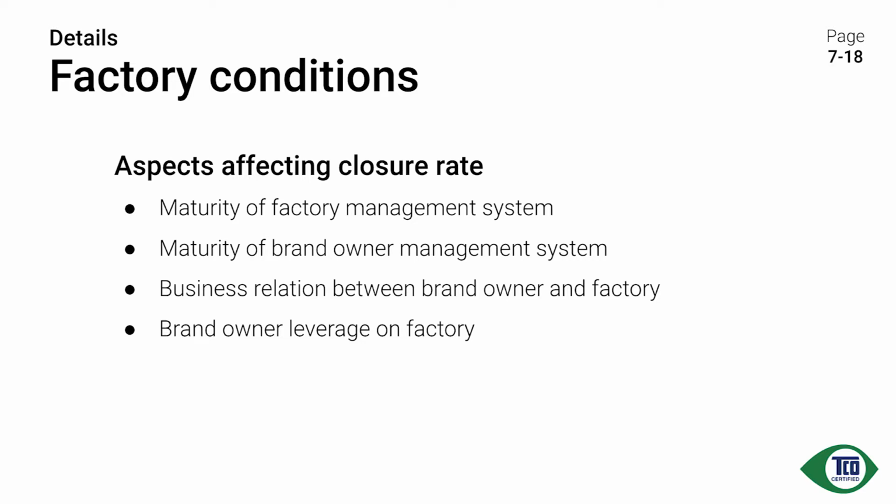But there's a big difference between different factories. Factories have different maturity in how they look at sustainability and how mature their management system is. A factory that has been working with these topics for a long time finds it much easier to resolve a non-conformity. Some factories have really well-working trade unions that can help. There are a lot of other systems that influence the speed at which the factory can resolve a problem.